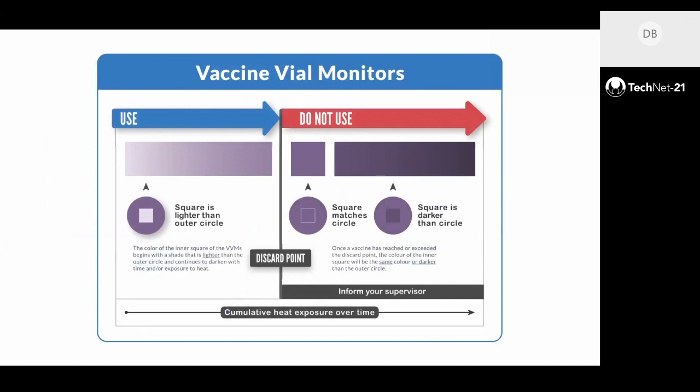VVM is pretty simple. The whole philosophy is: if the active square is lighter than the outer circle, the vaccine is good, you can use it. When it matches the outer circle color, it's no good anymore, it's the discard point. And if you keep it longer, the square becomes much darker.